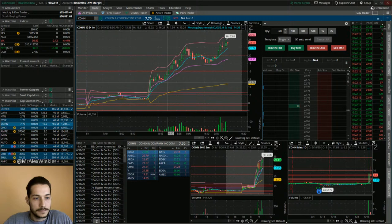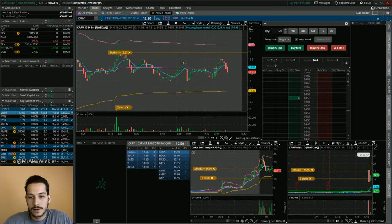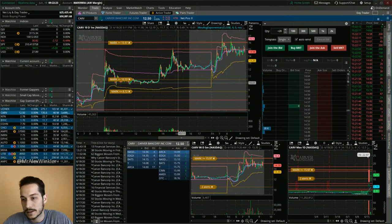CARV from yesterday is holding its highs okay. Might be an interesting break if we move above the 16-15 zone.